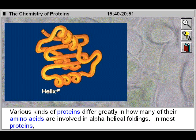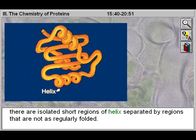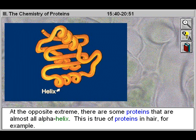Various kinds of proteins differ greatly in how many of their amino acids are involved in alpha helical foldings. In most proteins, there are isolated short regions of helix, separated by regions that are not as regularly folded. At the opposite extreme, there are some proteins that are almost all alpha helix. This is true of proteins in hair, for example.